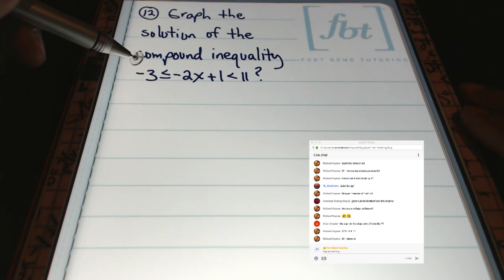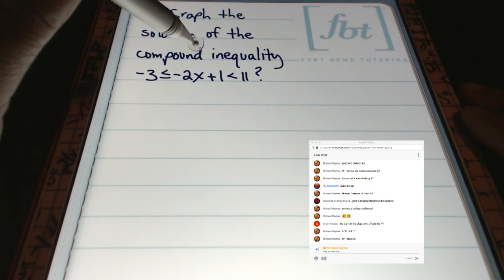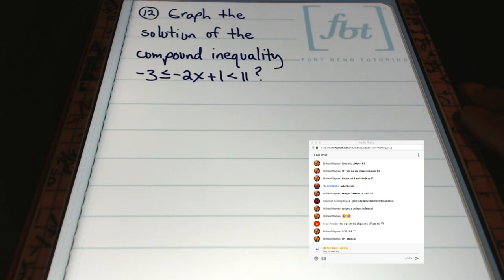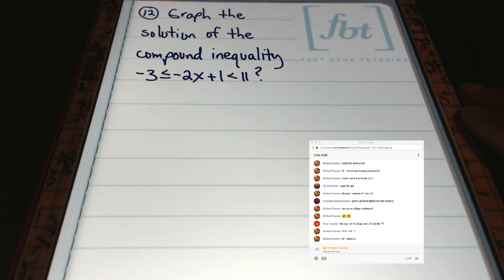So we have currently negative 3 is less than or equal to negative 2x plus 1, which is less than 11. And what we will do with this, guys, is we're going to solve for the variable in the middle. And whatever changes we do to the middle part of the compound inequality, we must also do to the left and the right side of the compound inequality. So what's good for the middle has to be good for the left and the right side of the inequality as well.